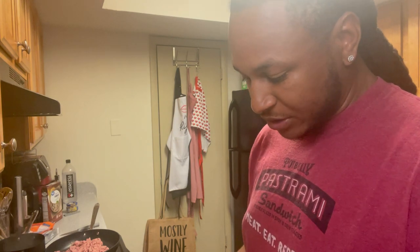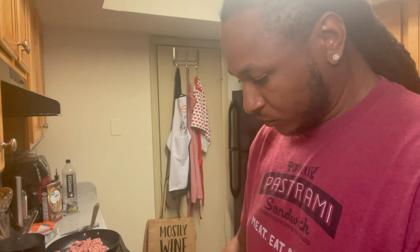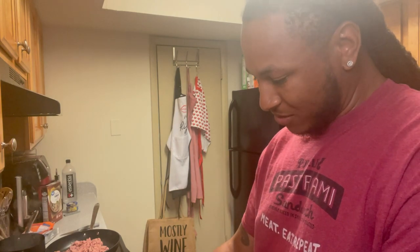I cut a hole on the side, but it's going to be good because all the juice is going to soak up in and close it up. How do you do that? Trying to cut the middle out.